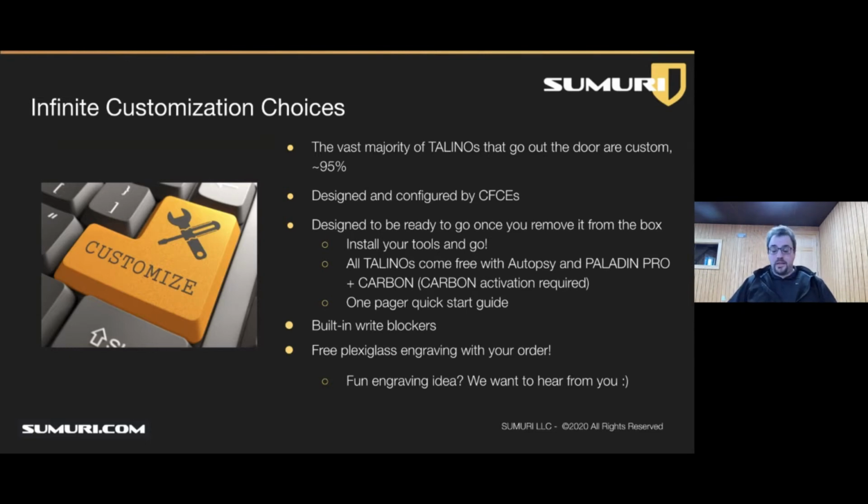And so another thing that makes it special is that the machines are designed to be ready to go the moment you get it out of the box. All we really have to do is plug it in, hit the power button, and you should be off to the races. Really, the only thing you need to do is just read our quick start guide, and I'll talk about that in a sec. You've got to install your tools, and you're ready to go.